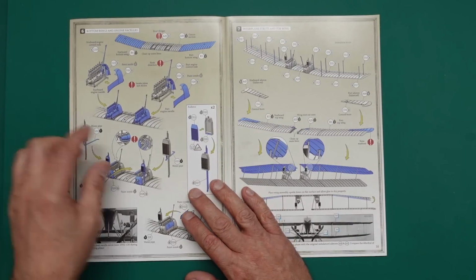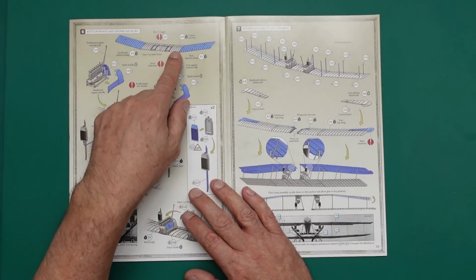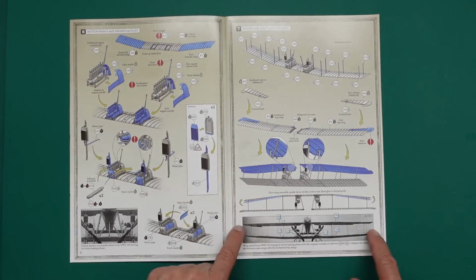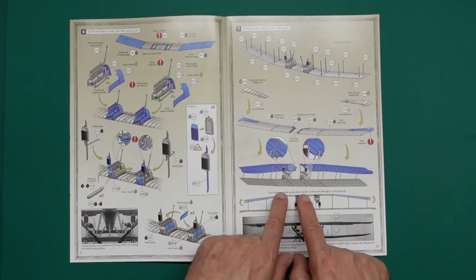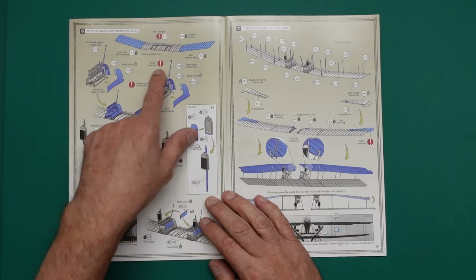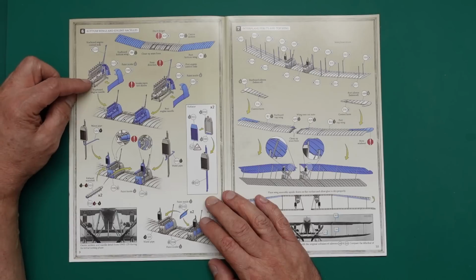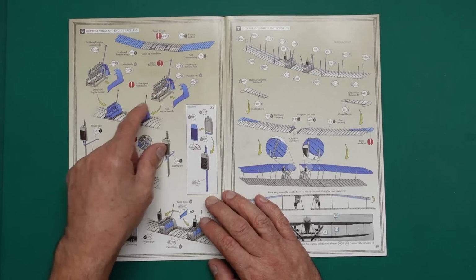Building up the wings here, you've got these flat central with dihedral on the outer end, and that's only on the lower wing, as you can see here. So they're telling you to stand it upside down. And then you're going to build up your engines with their control rods going on. Absolutely amazing. You've got the sides going on.